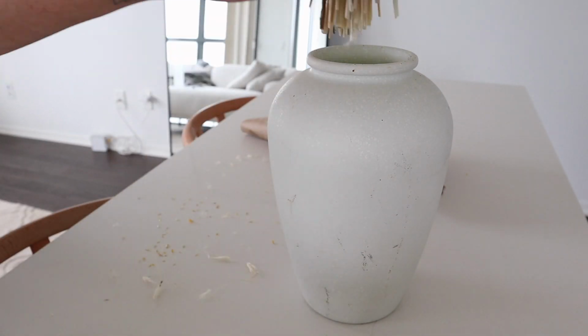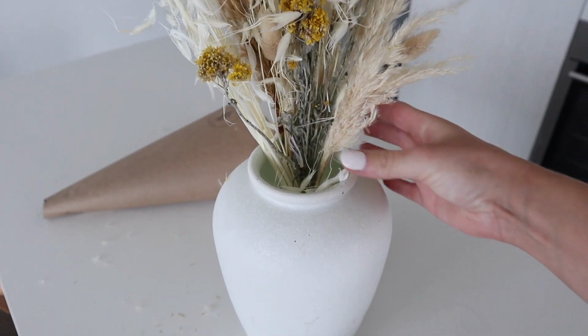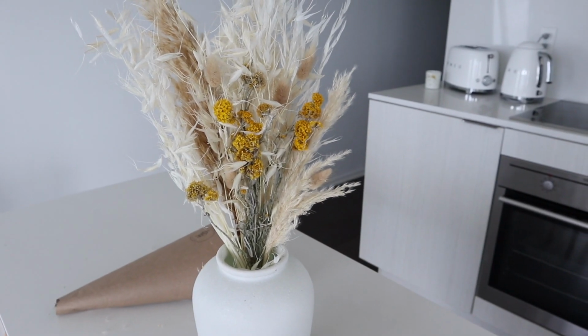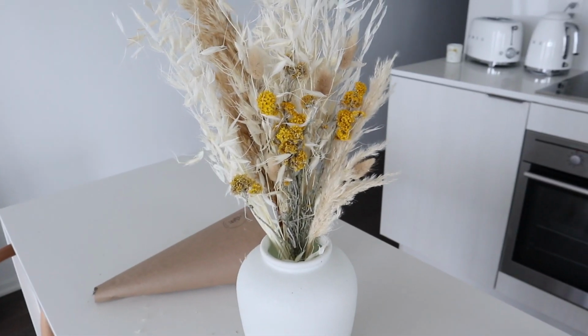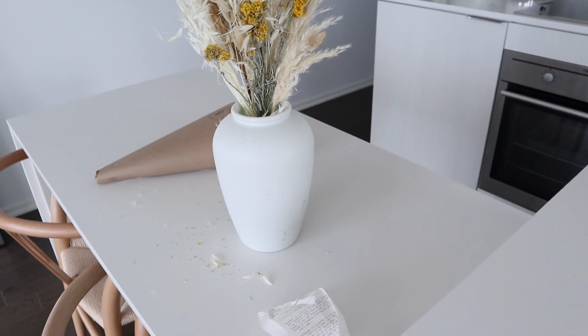The flowers are tied in the middle, and I've left them tied only because I don't really know what I want to do with the final lot of flowers. I think they might need to be cut just a little bit, but as I said, I don't really know where I want these to go or what I even want them to be in. But I love the yellow. There's even some little bunny tails in there, and I think it's really pretty. I love this vase so much. I feel like I got really lucky in getting that.